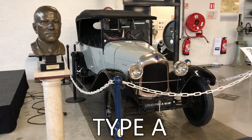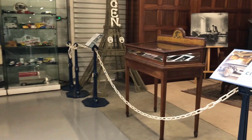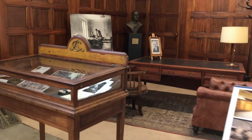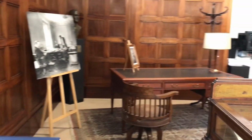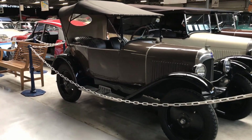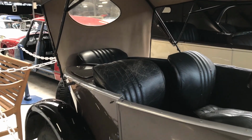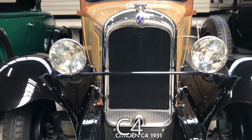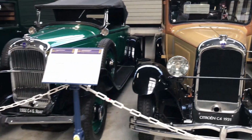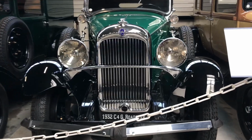Citroen was created in 1919 by André Citroen. The museum houses a replica of André's office and Citroen's first car, the Type A. They were subsequently followed up with an array of pre-war vehicles such as this three-seater and the Rosalie, and surprisingly to me, a number of vehicles sporting the modern-day Citroen nomenclature, such as C4 and C6. The success of this original C4 made Citroen the biggest European car manufacturer at the time.